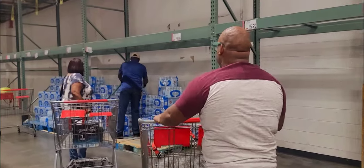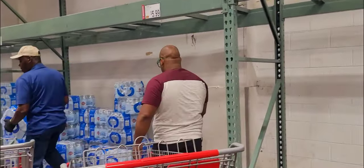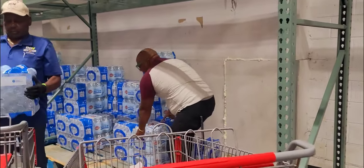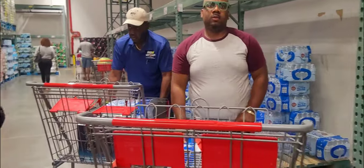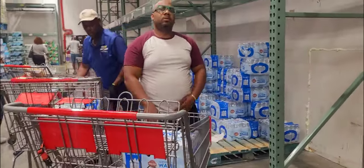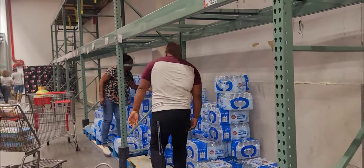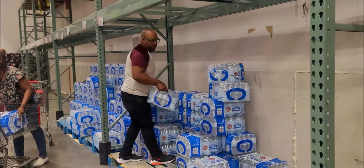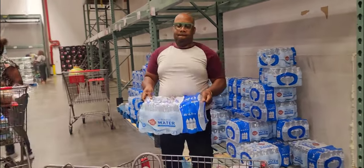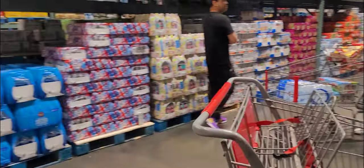Okay guys, so we're picking up some water. We have two cases at home, and it's the summertime, so we have to stock up on extras. So right now we're stocking up on extra water. You're going to get two cases? Yeah, I'll get two cases. It's the summer, and we have guests in the house. So that makes it four cases that we're going to have in the house for the summertime.